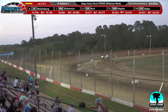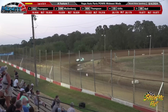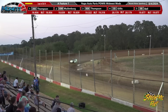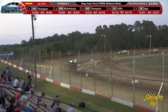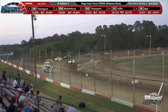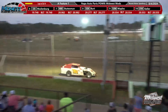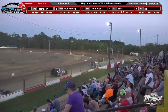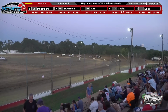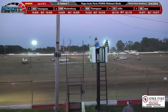Caution coming out here for Michael Gillis. Gillis was running in that 4th spot at the top. Kyle Thompson, your current leader here. 14 laps to go, 1 in the books. Garrett Thompson already moving from that 5th spot up to 3rd. Dean Bell from 7th to 5th. One down, 14 to go here.